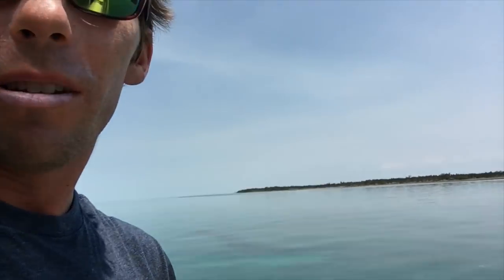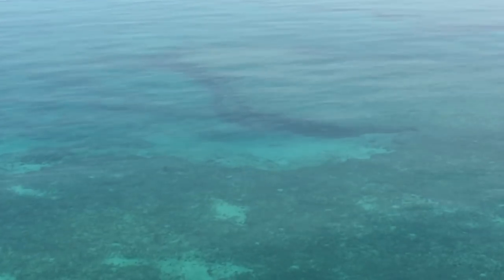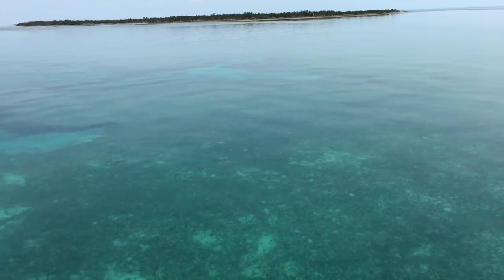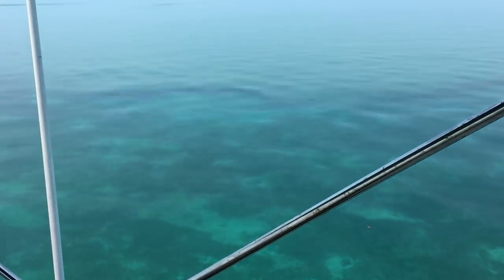Alright, we just finished exploring Mangrove Key and it wasn't really anything around it. We even took the little whaler almost all the way around it. And as soon as we pulled up anchor and started going, we found this big ledge right here. And we can already see a bunch of fish on it. You guys can see right there is a nice ledge, and then right in here. So we're gonna do a little spear fishing, see if we get some dinner. There's another one right over there.